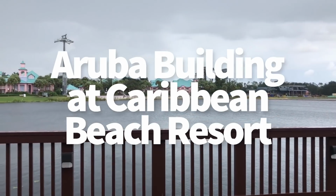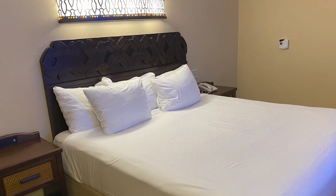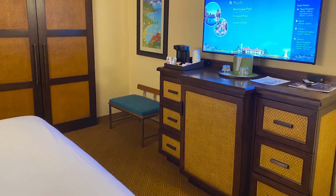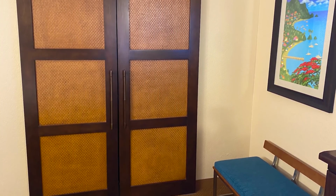All right, over at Caribbean Beach Resort, let's talk about the Aruba buildings. There are a few best rooms at Caribbean Beach, like most hotels, and it all depends on what you're looking for. You can book a preferred room at Caribbean Beach that'll cost a little bit more, and that will put you in the Barbados or Martinique sections, which are closest to the main lobby, the main pool, and dining.